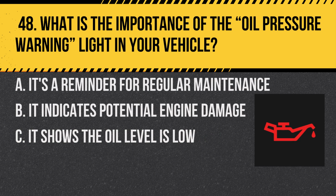Question 48. What is the importance of the oil pressure warning light in your vehicle? A. It's a reminder for regular maintenance. B. It indicates potential engine damage. C. It shows the oil level is low. Answer. B. It indicates potential engine damage. This warning light suggests a serious issue with the vehicle's oil pressure.